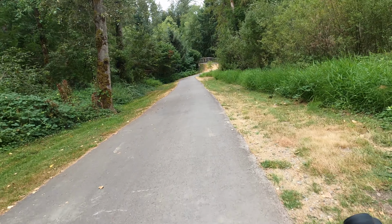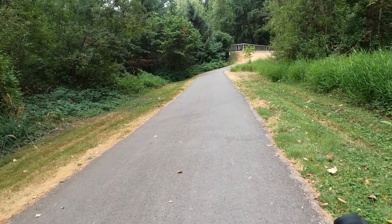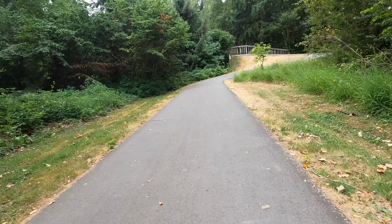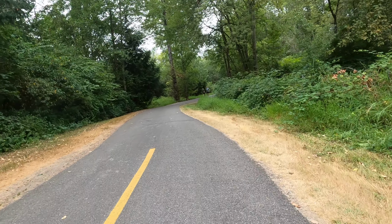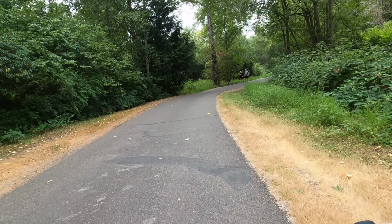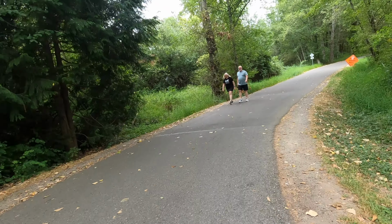After leaving the parking lot, we made a left on a little spur trail here that said to Sammamish River Trail. Short, 0.05, and we made a right on the Sammamish River Trail. So far, it's beautiful.